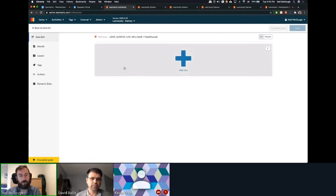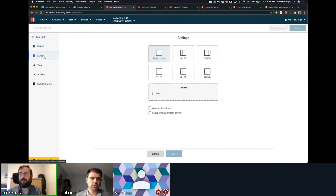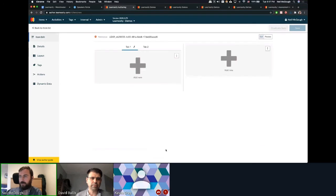When we usually start off, an item is going to be one or more questions in one pane of a view. We can change that through our layouts. We can set this to a 50-50 structure here. We can decide we're going to put tabs on the left-hand side. We'll put a vertical divider. We'll turn on some scrolling. So now we've got that set up.